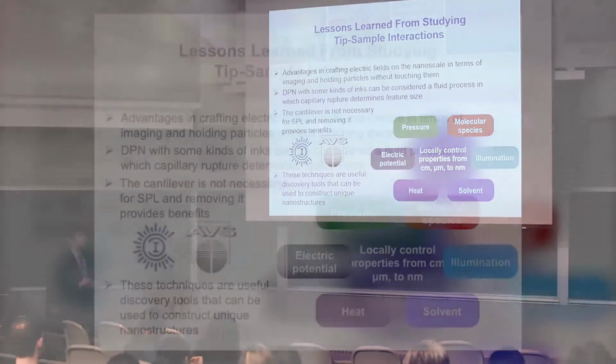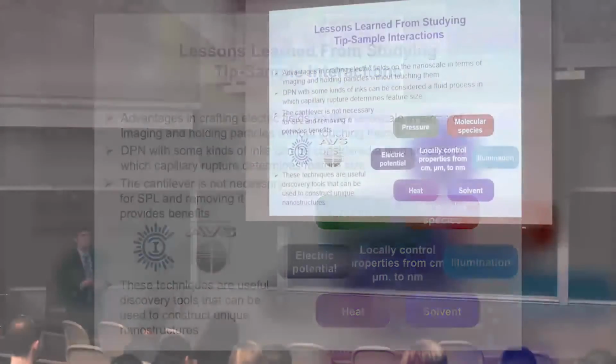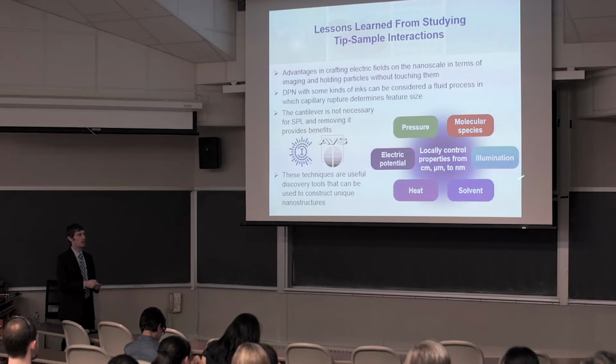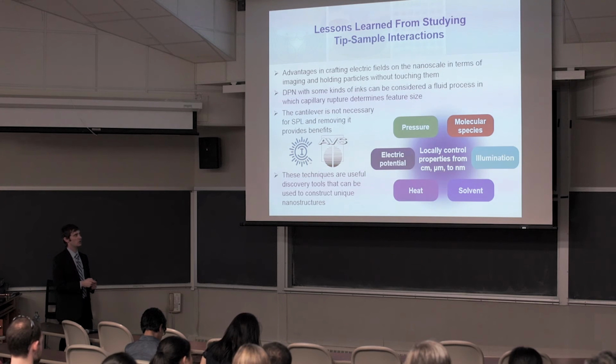And then I introduced this question of, is the cantilever necessary? And in fact, I hope I convinced you that not only is the cantilever not always necessary, but removing it, going away from this cantilever-based architecture, gives you a lot of advantages. Advantages in terms of scalability, of cost, and now I hope I've also proved in terms of versatility. If you could remember just one picture to summarize this last section, it would be this one.